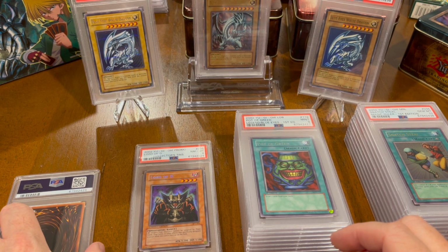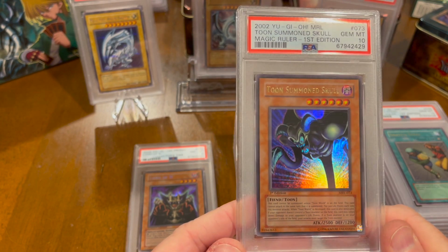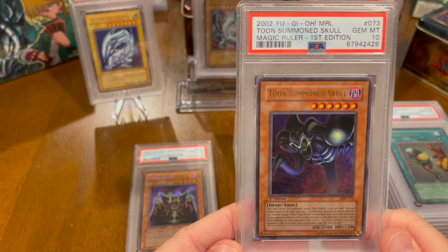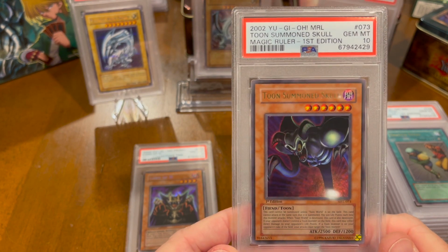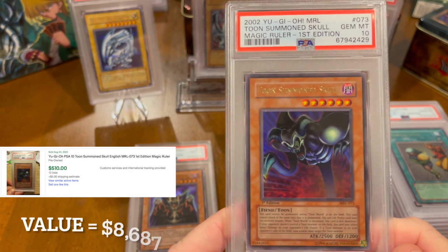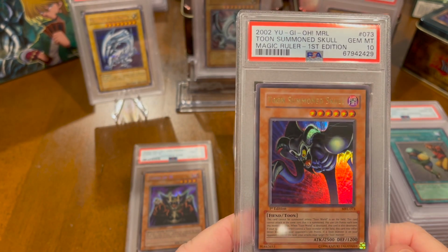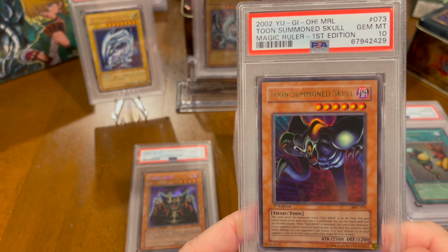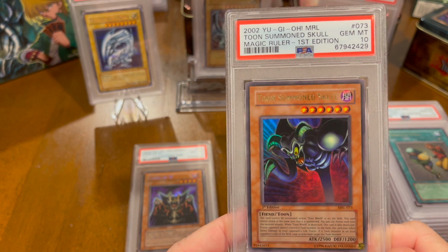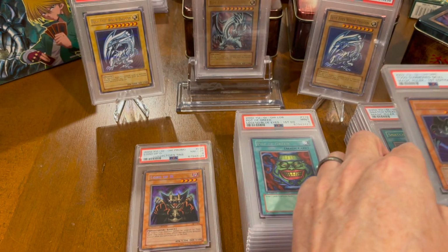Last card. Is it a good one? Oh, ooh, look at that. Toon Summon Skull, Magic Ruler, first edition, Gem Mint 10. Okay. That is a good card. I think this Toon Summon Skull is one of the more popular ones in the Magic Ruler set. Not the most popular, certainly not a secret rare, but yeah, this is a nice card. I definitely pulled that one myself.